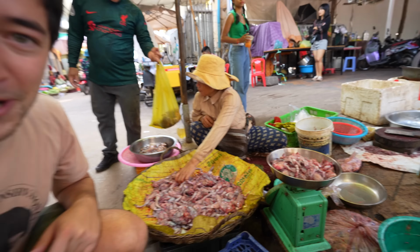Does it taste good? Yeah, it tastes good also. Yeah? What's it taste like? The one that is skinny and tiny is better. The skinny ones, yeah? Yeah, but this one, maybe it tastes delicious too. Tastes like chicken? Similar. Better? Sometimes, yeah. Sometimes some frog is even better than chicken.